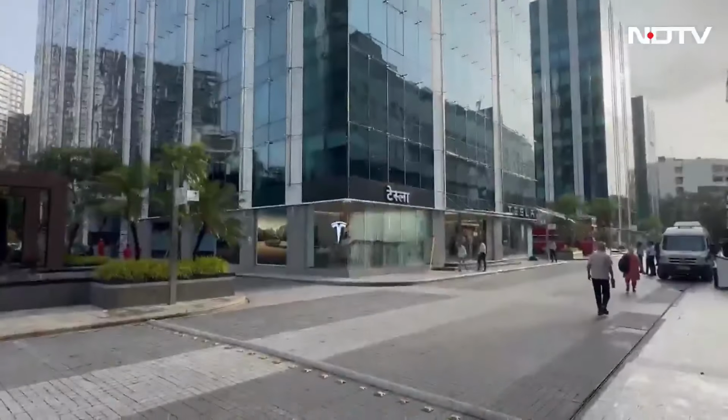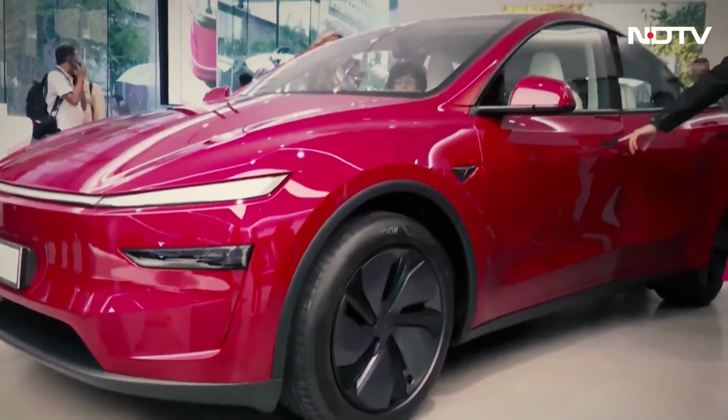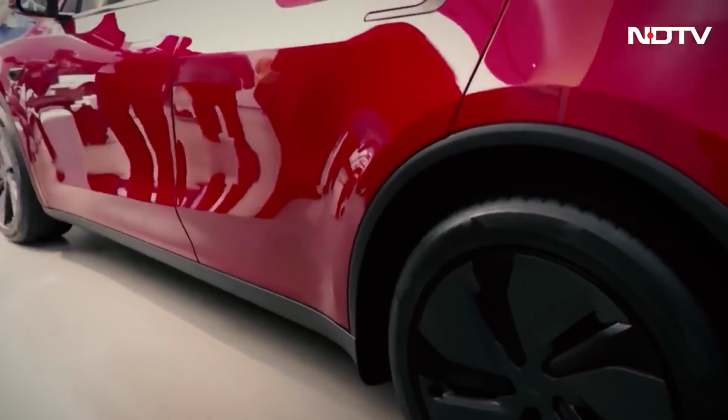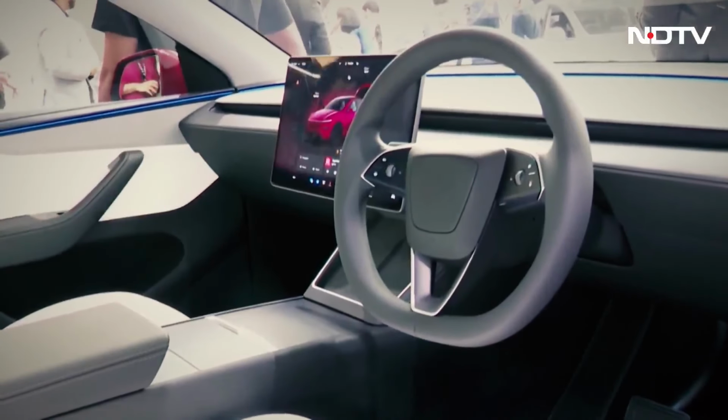Tesla enters the Indian market. While there's a genuine excitement about the long-awaited arrival, the journey ahead is likely to be tougher. Tesla's Model Y makes its India debut at 60 lakh rupees ex-showroom.